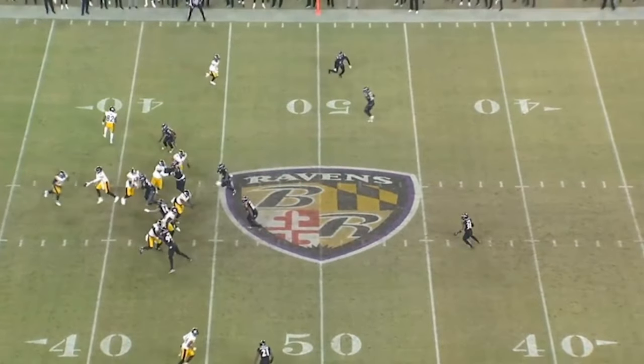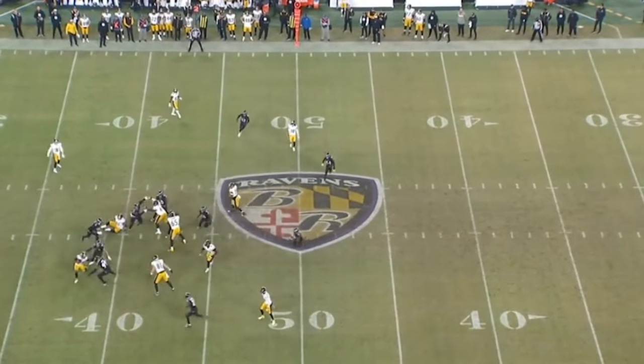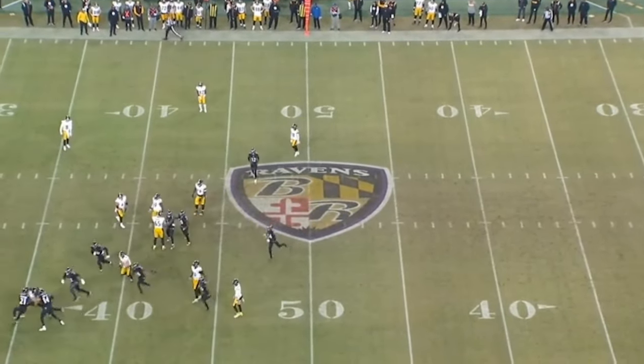Then Kyle comes right there. So they kind of got him boxed in. And even if he decides to cut this thing back to this side, you've got a guy right there waiting on him also. So it's a good job by Team D right there. Good job by Kyle of just avoiding and getting out and helping make a play.